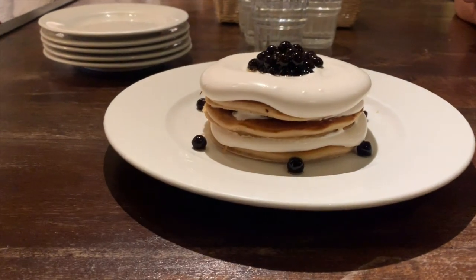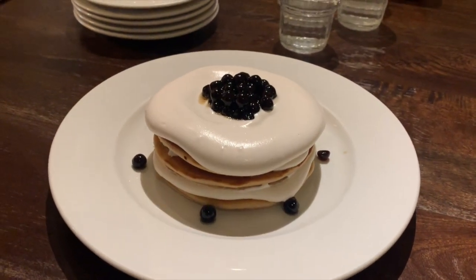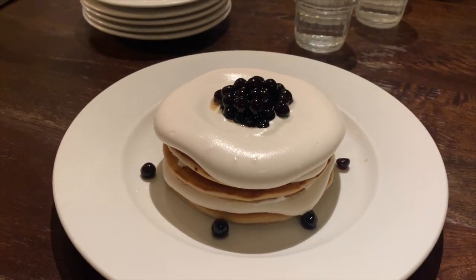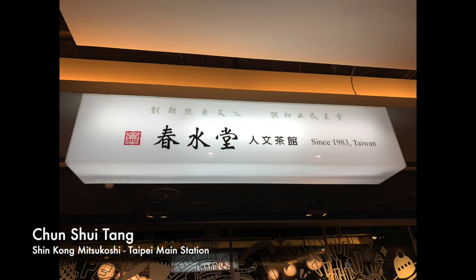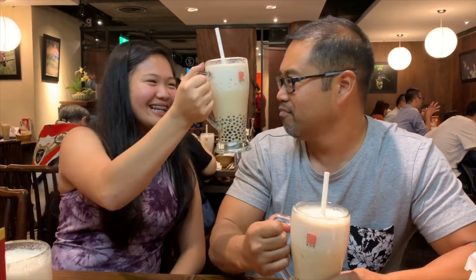Now this is by far my favorite, the boba milk tea pancakes. The actual pancakes have a subtle flavor, but the milk tea froth is a perfect complement. Look how big it is.